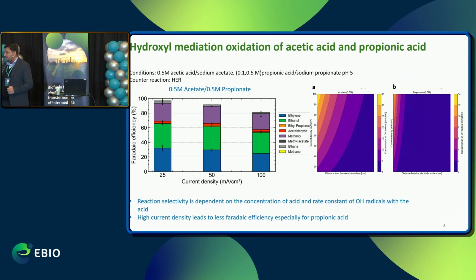And then we use a model from the literature, and we use OH as a scavenging agent for the acid oxidation. And then we saw that the rate constant of propionate with OH radical is higher compared to acetate. And here you can see, this is from the mathematical model, which shows that in the presence of acetate, we have more OH radical concentration present. In case of propionate, we have less OH radical concentration present, which means that in case of propionate, OH radicals are scavenged by propionic acid. But in this situation, this scavenging is less, which is also proved by these experimental results.